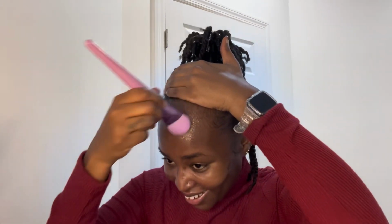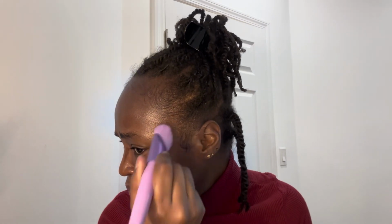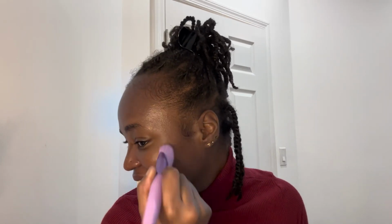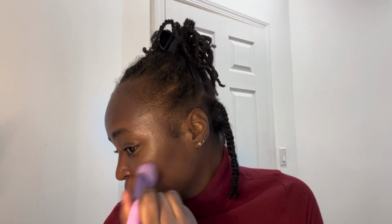Girl, look at the glow. It's so pretty. If you've been watching me, you've seen that I recently purchased the Juvia's cream bronzer, which I think is absolutely stunning. But I bought it because I thought it was going to be like this. I thought it was going to be glowy or sparkly. I like glitter, you're going to see as this video continues. This is giving exactly what I wanted it to give. It's so pretty, really, really pretty.